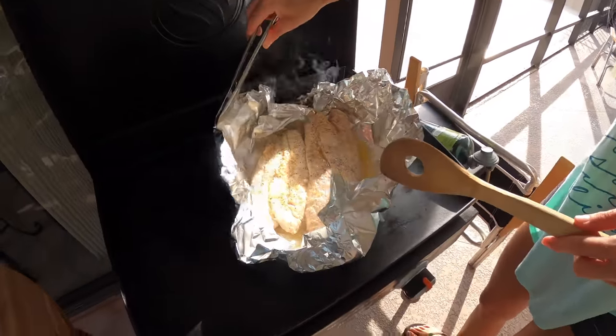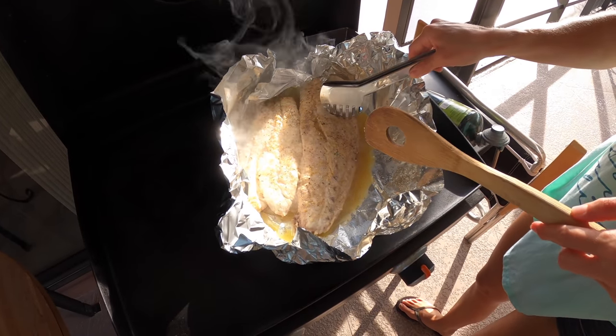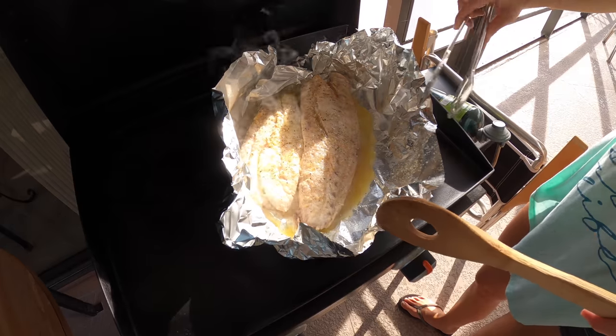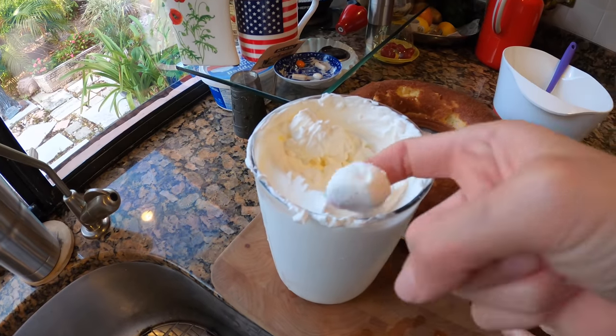Oh, there's a lot of juice in this one. Oh yeah. Nah, I could use a few more minutes leaving that sucker on there. If there's one thing I love in this world, it's fresh, heavy whipping cream, all whipped up. Mm-hmm. It's so good. So delightful.